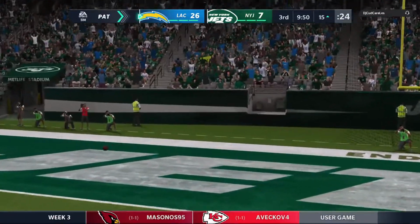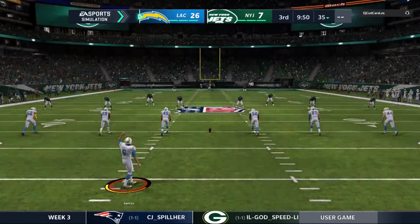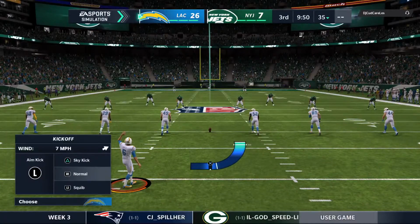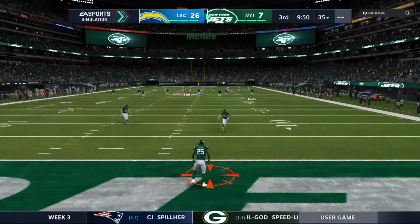And oh, it's no good on the PAT, so they can't add on here. And our score is going to stay right where it is. Now he's back out there to boom this one away, maybe with some frustration after the PAT miss.